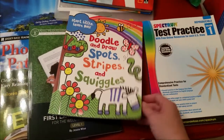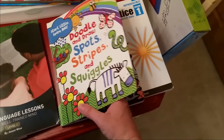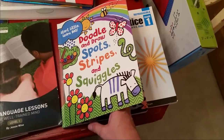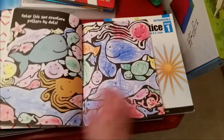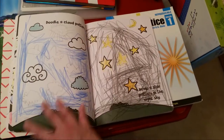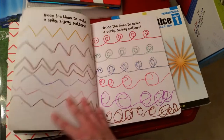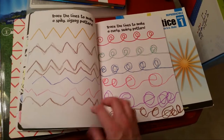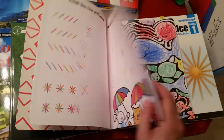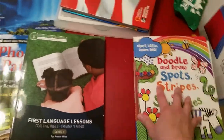Doodle and Draw Spots and Stripes and Squiggles. This is really fun. One thing I've been really wanting to do is encourage the creativity for my six-year-old, and this book has really done that. As you can see, he doesn't like white space. He doesn't like coloring white space, but it's been really fun for us. Just to hand-eye coordination, we need some work, obviously, but you know, it's a good tool. I really like it, and so we've had a lot of fun with that. I highly recommend that book.